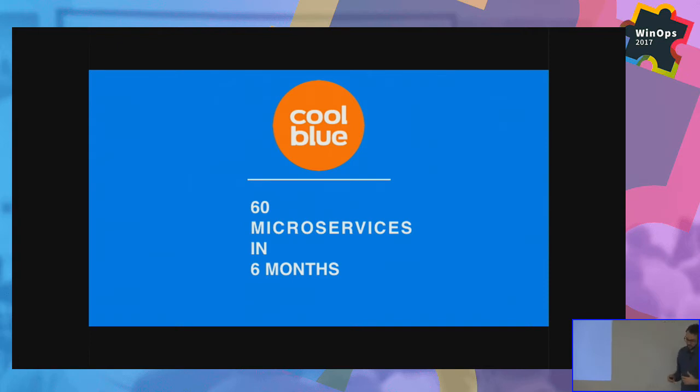So just to get started, my talk is titled 60 Microservices in 6 Months. Essentially, what I want to talk about is the story of how me and my team at Coolblue were able to migrate our microservices, our service-oriented architecture, into the cloud in 6 months' time. So there's a bit of a story about how we went about this, the good, the bad, the ugly. Hopefully, if you're in this sort of situation, you might pick up something from that.